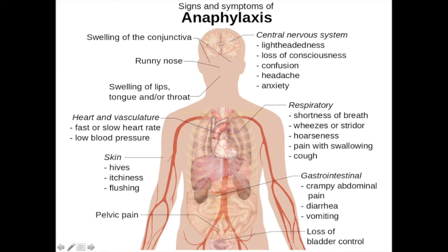Then signs and symptoms that we might see associated with the central nervous system are lightheadedness and loss of consciousness, confusion, headache, and anxiety. This can also be a result of drop in blood pressure, but also because of possibly not getting enough oxygen into the system because of the effects on the airway and the breathing.